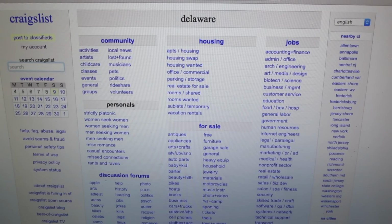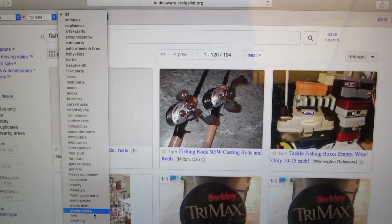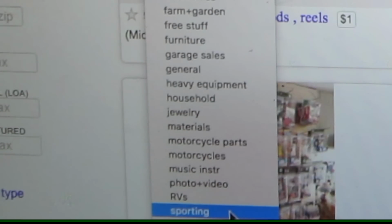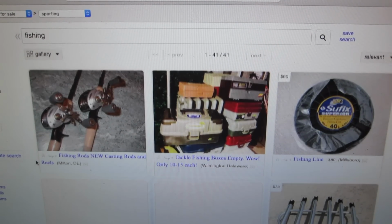All right, so as you can see here, I pulled Craigslist Delaware up, and I'm going to type in fishing. Here we go. It says Delaware for sale. I'm going to be narrowing this down to sporting right here. Now let's see what results come up, and let's see if we can get some fishing gear to take out for $20 or less on Craigslist. Let's get this started here.